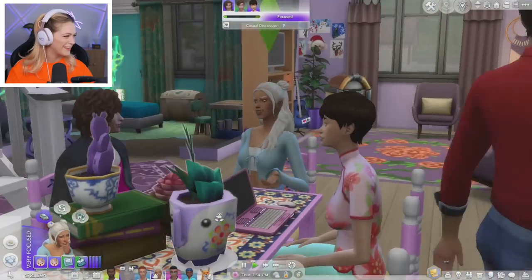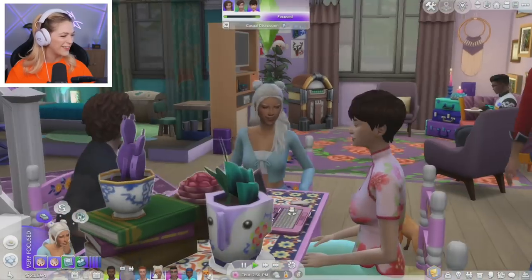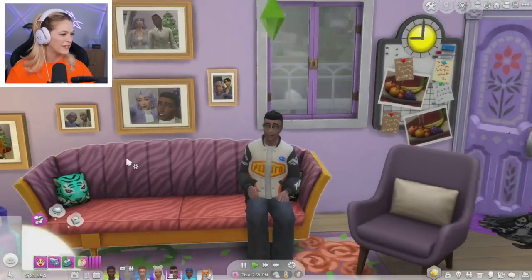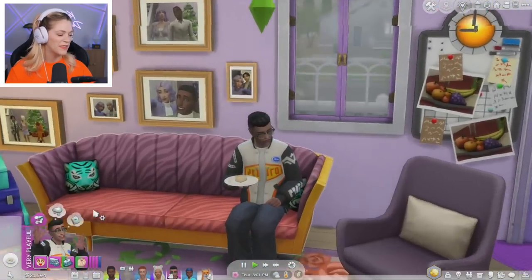I love Violet with everybody. She's so mature and cool. Slate's just cracking himself up, having a good time with his Rice Krispie treat that his brother made for his birthday.